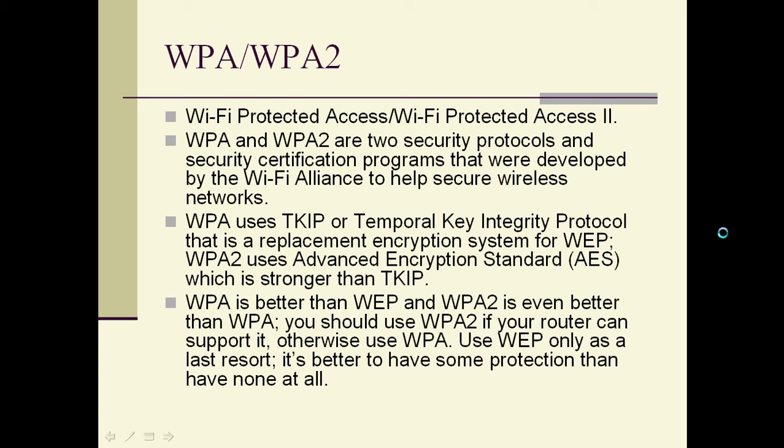WPA is better than WEP, and WPA2 is even better than WPA. You should use WPA2 if your router can support it, otherwise use WPA. Use WEP only as a last resort. It's better to have some protection than have none at all.